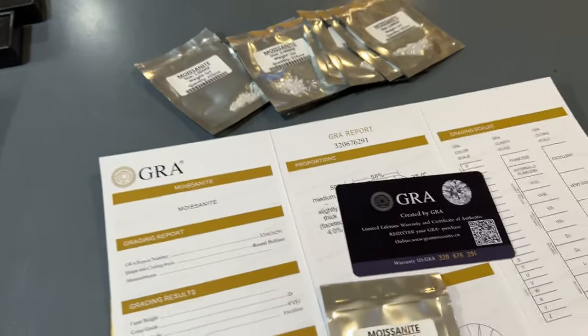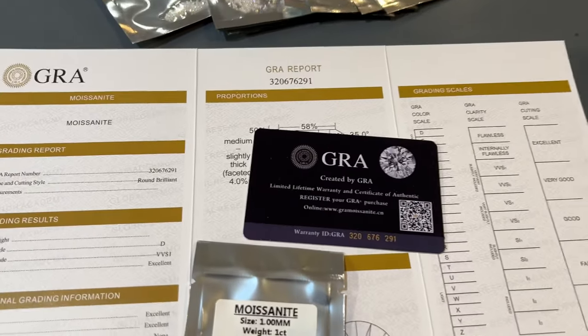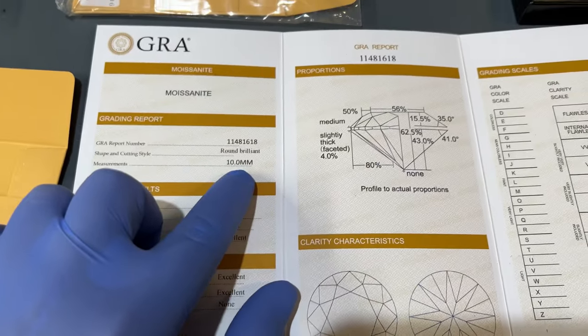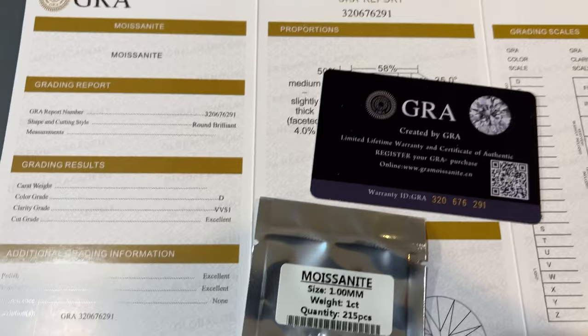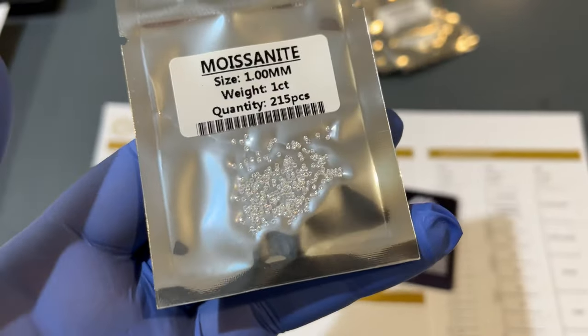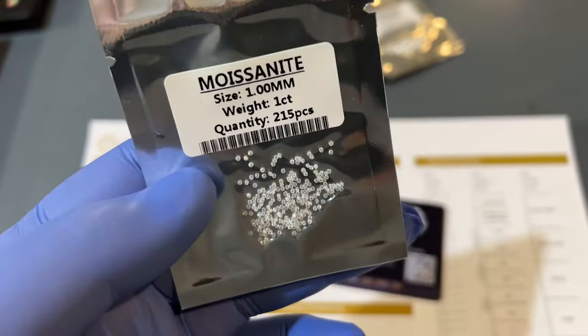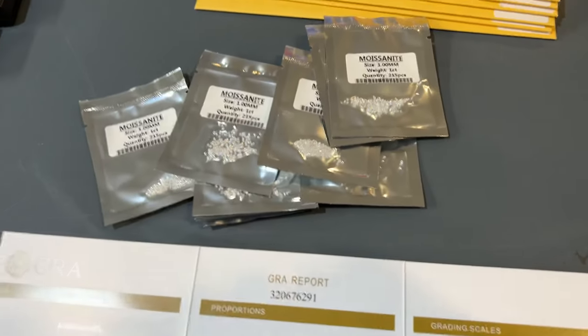Now, oh, the best ones. So you get an ice style ring, 100 stones. They'll send you a certificate that says 5 millimeters. Why is it 5 millimeters? Each stone is a millimeter. So whenever you buy ice style things, we buy them as parcels like this. 215 stones in 1 carat. We'll buy, I don't know, 1,000 parcels. We usually buy 1,000 carats at a time.